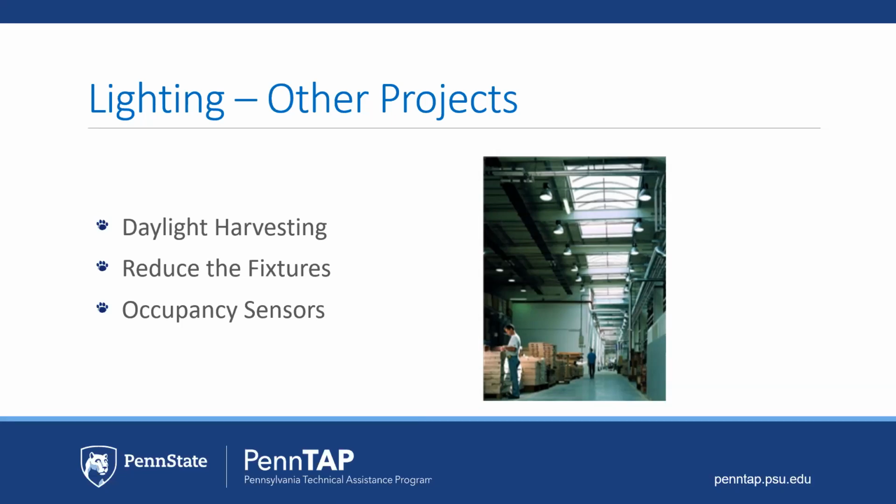You may also want to consider reducing the number of fixtures if the lighting is too bright for a space to save on your lighting costs. Fixtures can often be reduced in areas such as office spaces, conference rooms, and break rooms. Reducing the number of fixtures and daylight harvesting are extremely easy projects to complete, and the payback period is immediate. The minute you stop using the lights, you will start to save money.